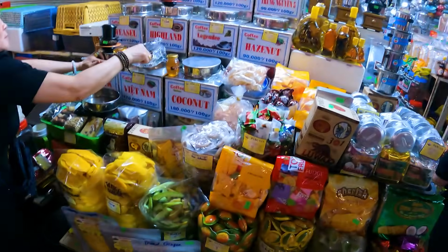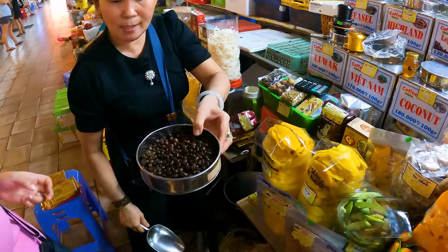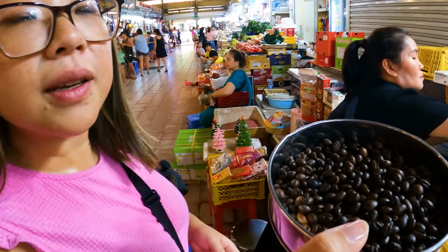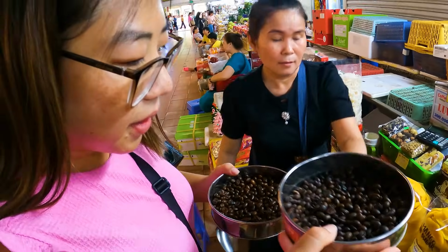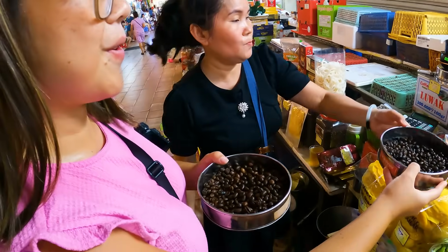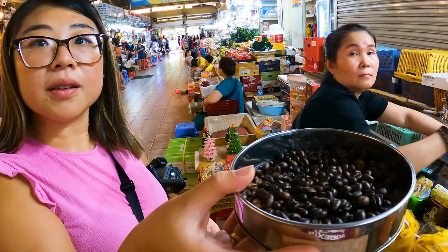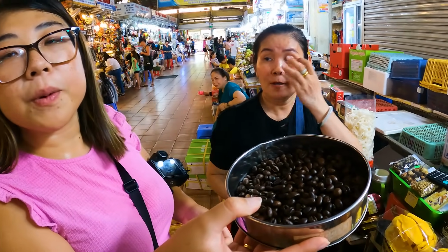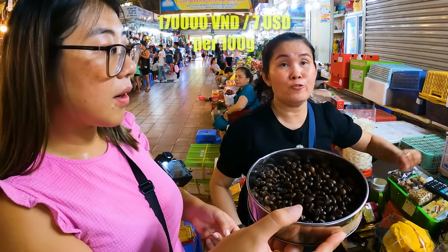Which one is good? This one is good? Yeah, organic coffee. This one is Vietnam. Oh, but organic. You need to grind? I have a machine. Okay, okay. You can smell. So you buy 200 grams of this, it's free. So it's 170. This one is coconut. Maybe not coconut. This organic coffee, this one smells good. I can smell it from here. It's strong. 170 per 100 grams. You buy 200 grams, this one I give free for you.